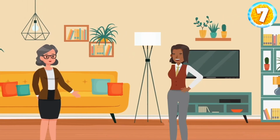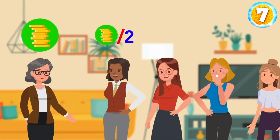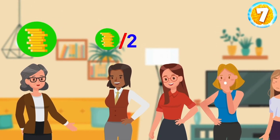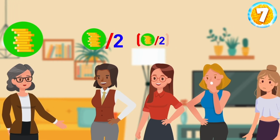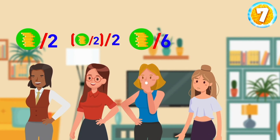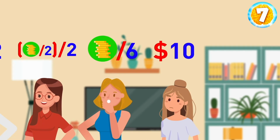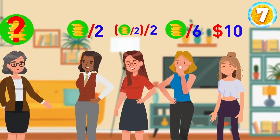Every Sunday, Mrs. Adams gives her daughters pocket money. Half of the whole amount goes to the oldest daughter, Stella. The second sister, Ashley, gets half of the amount Stella gets. Eleanor gets 1/6 of the total amount, and the remaining $10 goes to the youngest daughter, Sierra. How much money does Mrs. Adams give away?